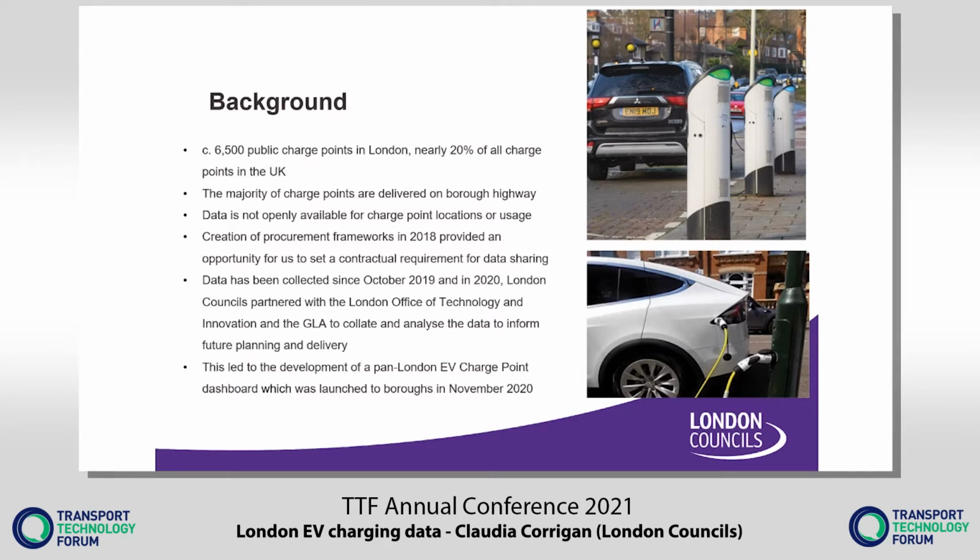This is a nationwide challenge, and something that the Office for Zero Emissions Vehicles are currently looking into. They have a consultation out at the moment on charge point user experience, and that includes some questions about data sharing. But until there are changes at a national level, data sharing requirements have been very much down to individual agreements between local authorities or landowners and the charge point operators themselves. In London, where we have 32 boroughs and the City of London, so 33 local authorities in total, this has historically meant that data has been collected and shared in very different ways.